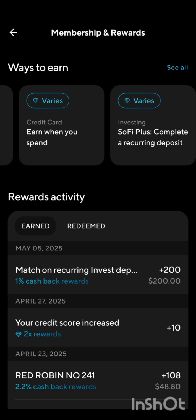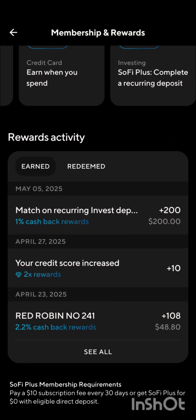That's pretty good. Most people get like, what, 5% match at work on their 401k or whatnot. So pretty good, right? So you can see here, I've been using the credit card as well, right? Went to Red Robin, got 100 points, spent $50. Right, it's pretty good, 2%, 2.2% cash back.